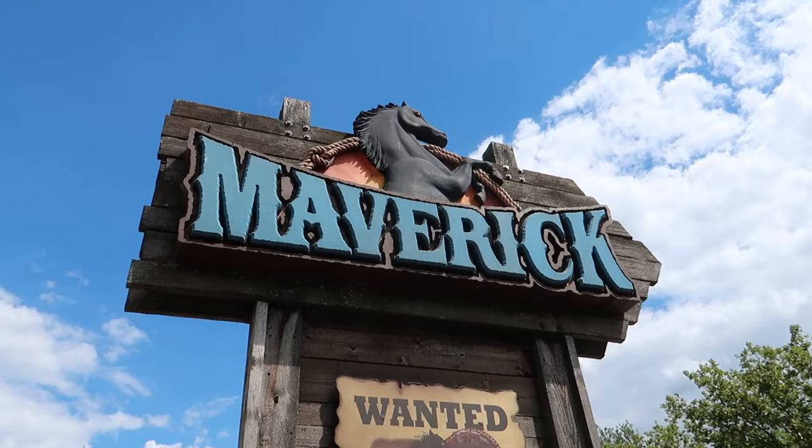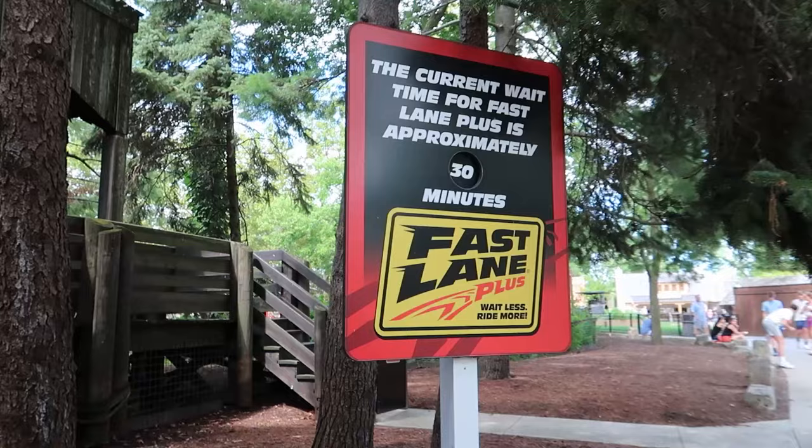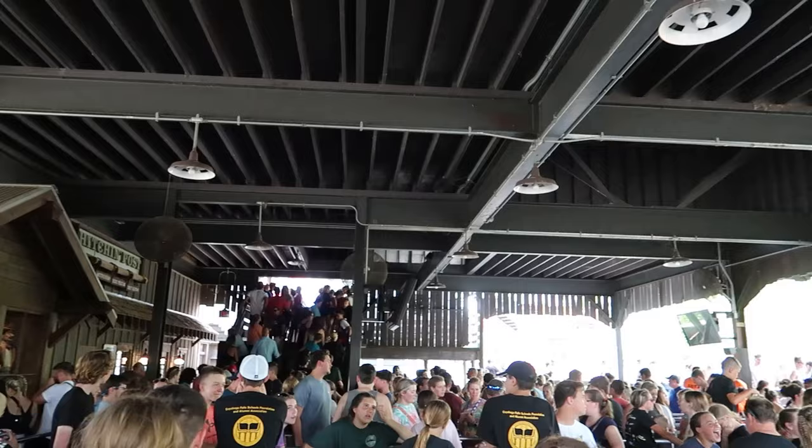Some rides require a locker, like Steel Vengeance did, but some have bins you can leave them in, like this, which I'm very happy about, Maverick. So looks like we've got another 30-minuter for a fast lane. Oh my goodness, that is a lot!